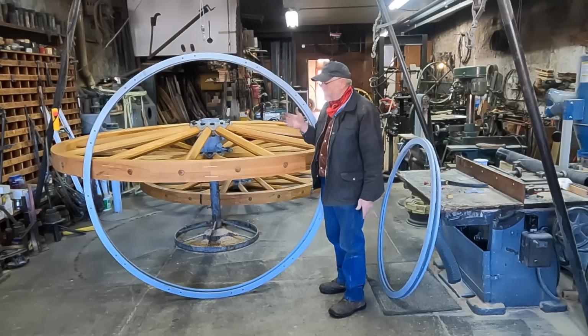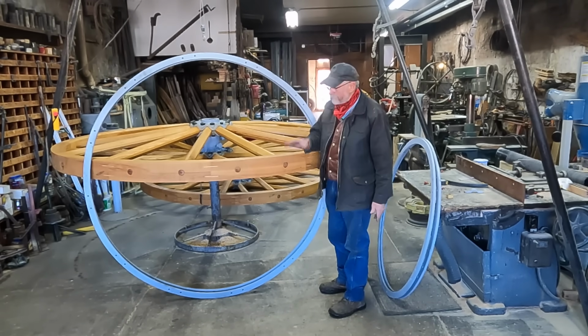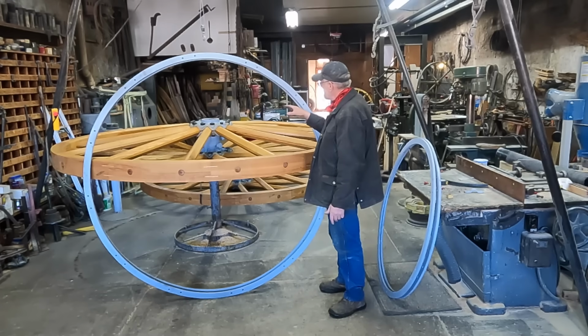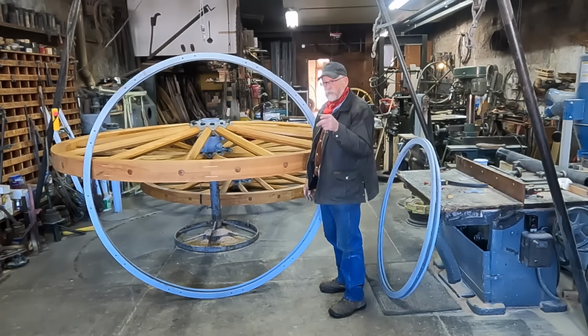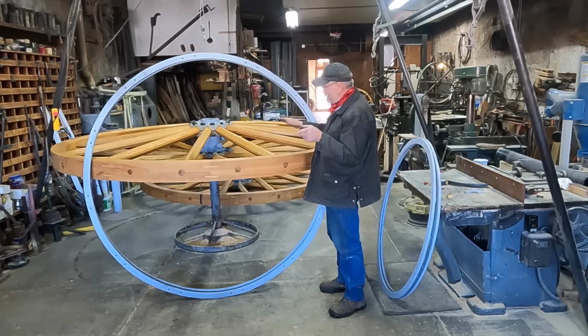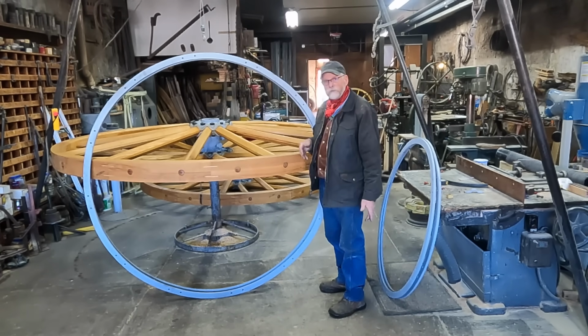Don't know until I actually put them on. So I'd like to put this wheel down on the floor because it's inconvenient to deal with it up on the stand. So I need to get this tire out of here and get this down, and we'll deal with these rings.